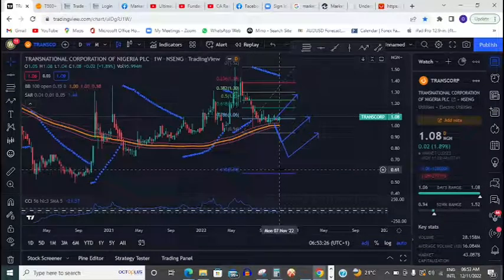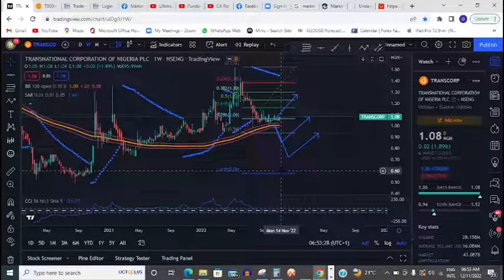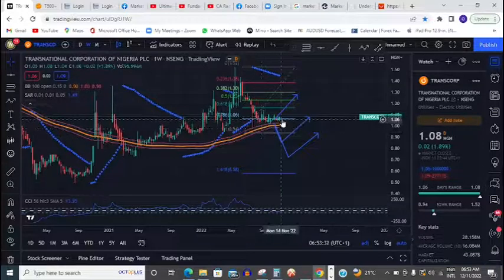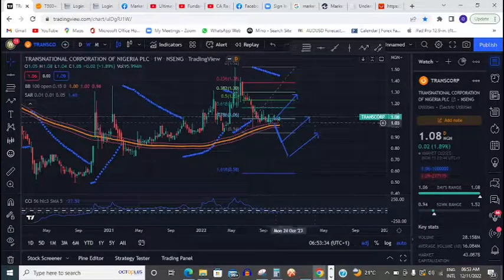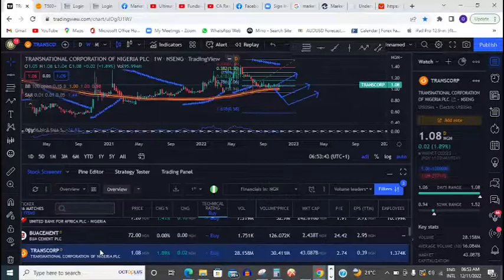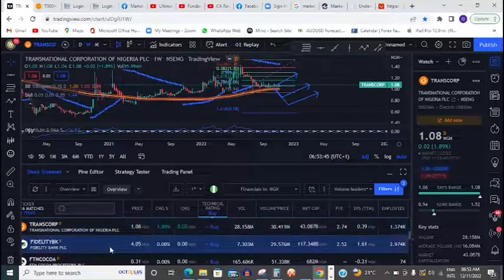CCI is below 0, so I am still positive. This is a very good entry at this price. If you can get it around 1 naira 5 kobo, that is a good entry. Fidelity.